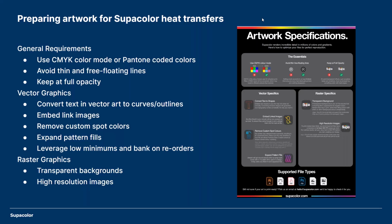Pantone coded colors. So Pantone is a coloring system. Most of your direct-to-film and hybrid transfer people do not want Pantone colors because they're RGB colors. But anybody that's using the offset printers like the HP Indigo printers, like Supacolor, Pantone's easy for them because those printers have Pantone matching built into them. So even though the colors are technically RGB, the printer will color match to Pantone.